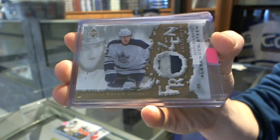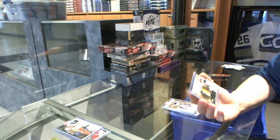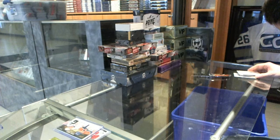Alex Steen. And we've got a 14-15 Fleer Showcase, Hot Prospects, three-color rookie patch auto, numbered 375 for the Boston Bruins, Seth Griffith. Seth Griffith, 375 for the Bruins. Alright, so let me go grab the, what was it, Series 1, Team Canada Juniors and Contenders.